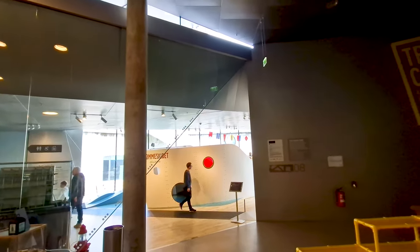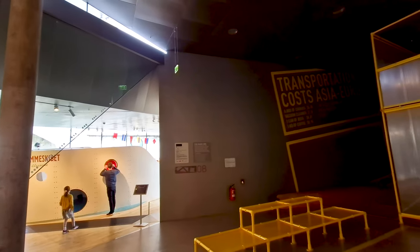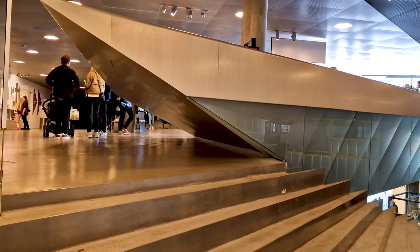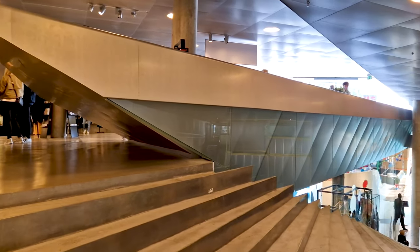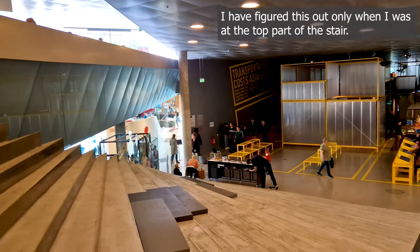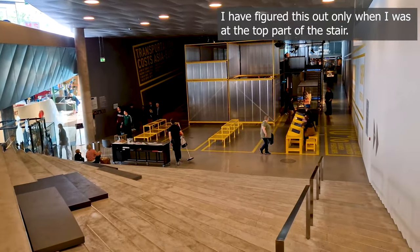The whole museum reminds somehow of a ship, has a slight slope. Here you can see that this part of the museum looks really like the nose of a ship. And this stair looks like sort of the water moving. At least this is my interpretation.